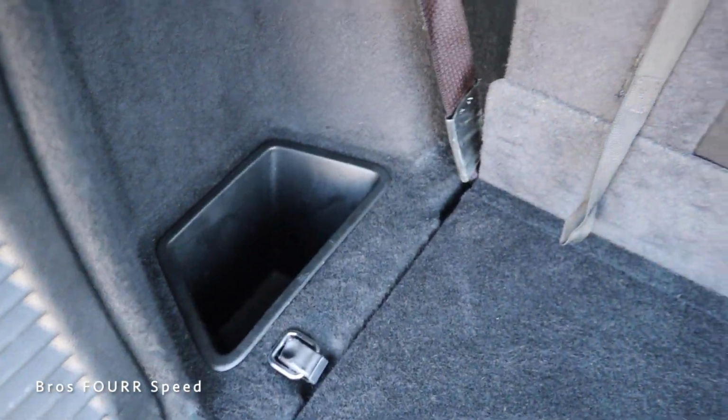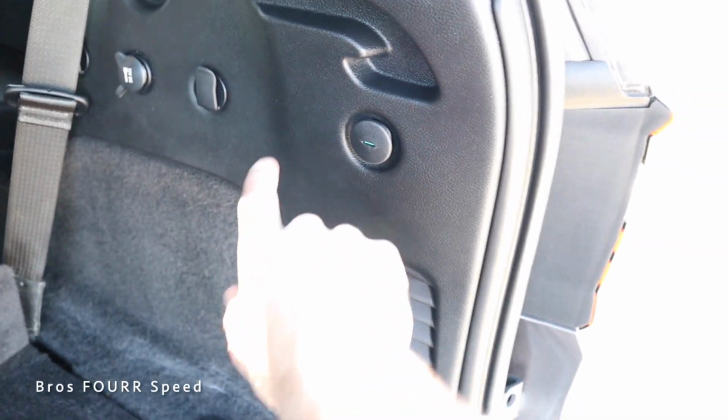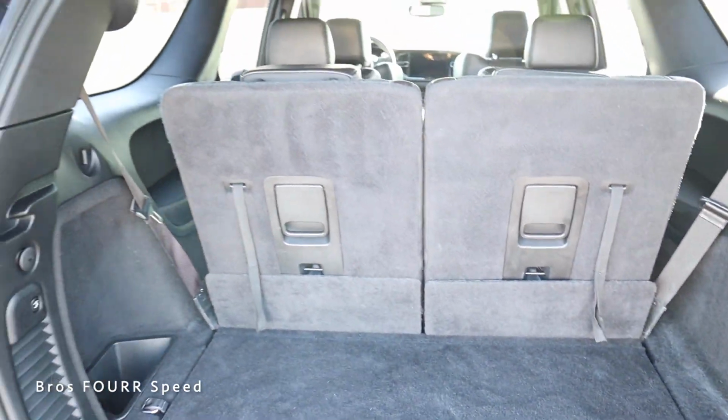On this left side, there's a small storage bin. On the right side, there's a 12-volt. There's also some hooks, so you can place some bags or anything that you need.